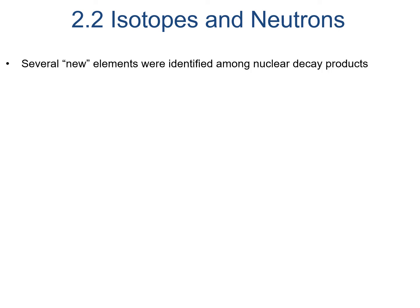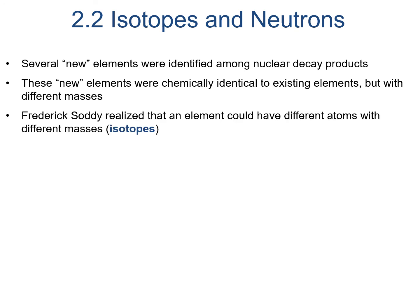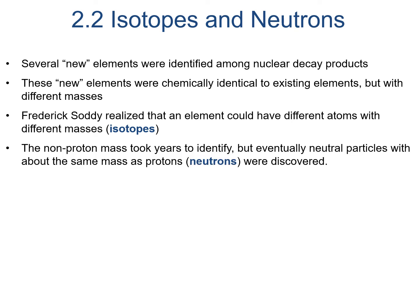Chemists began to isolate strange products from nuclear decay. They had different atomic masses than other elements, but they actually had the same chemical properties as existing elements, suggesting that they were actually the same element. English chemist Frederick Soddy suggested that the element might have multiple types of atoms that had different masses, which we now call isotopes. The Nobel Committee and many other chemists thought it was a great idea. For a while, people assumed the extra mass was from protons, along with nuclear electrons, but that leads to all sorts of problems with actual data.